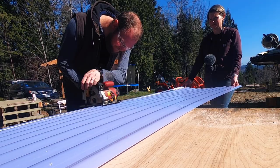Ryan was cutting the ridged roofing that we have. And we put the blade on backwards, which it says to do to get your best cut, and it was still chipping. So we're getting some duct tape and we're going to put that along the cut line too. And that's what we did the last time, and hoping for less chips this way.